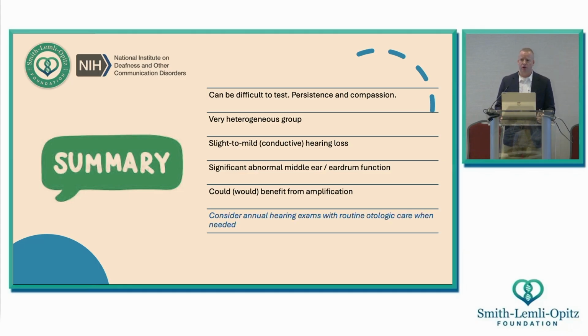Absolutely consider annual audiometric evaluations, because most of our children cannot self-advocate for the fact that they're having hearing difficulties. And they're probably not even advocating for the fact that they might have an ear infection. So annual evaluation is absolutely critical.